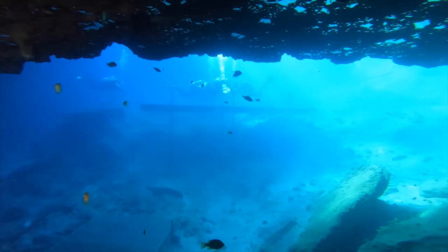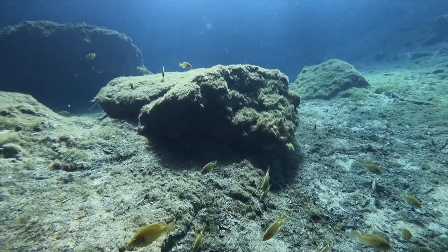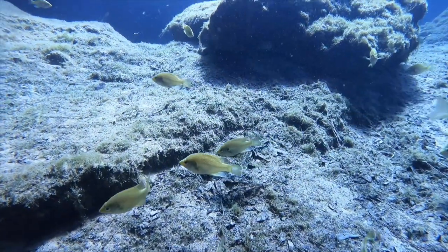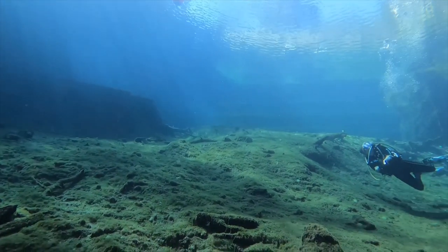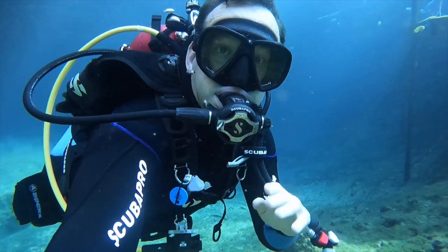Coming out of the chamber, we still need to do our 5-meter safety stop. So we had to go up into the shallows of the Blue Grotto, where all the fish really are. They're obviously very used to divers, because you can quite easily mess around and play with them, of course without touching them. And they do like to hang out in the shallows where there's plenty of sunlight. It must be a little bit warmer there.